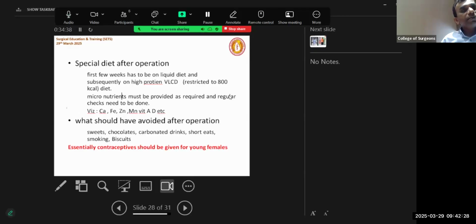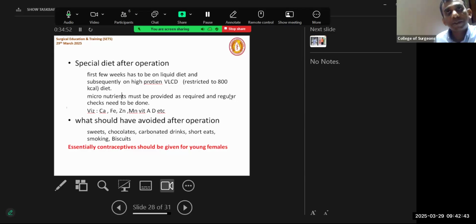Then the special diet: the patient needs to be on a low calorie diet. So restriction to about 1000 kilocalories. Good, and if you can live with 800, a bit difficult. Then with all bypasses, the patient needs to be on micronutrients. In the immediate post-op period, generally we as surgeons manage the patient. After that, the clinical nutrition people will look after the patient, but from time to time you get down and see.